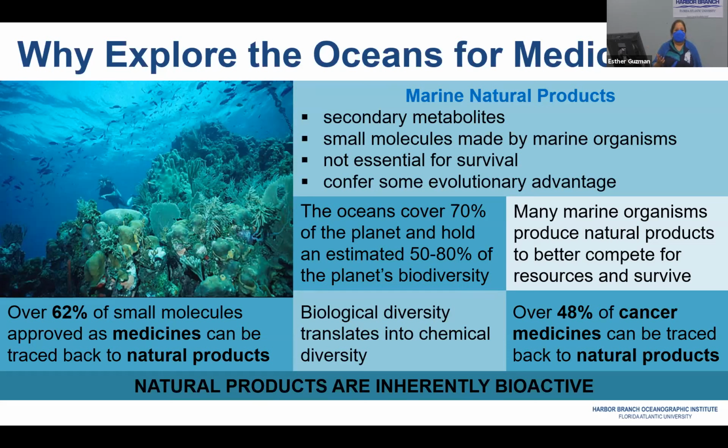And over 48% of cancer medicines are also traced back to natural products. So the beauty of natural products is that they are bioactive. Mother Nature is a great chemist. The reason they get made, we might not know, but they have some sort of biological activity. And that makes it that they have the potential to be used for our health.